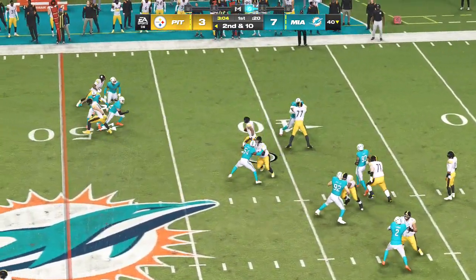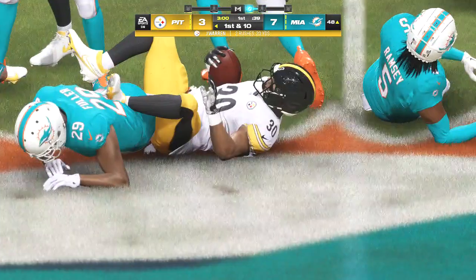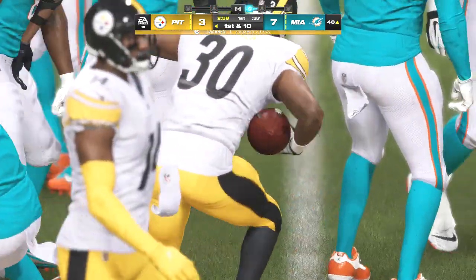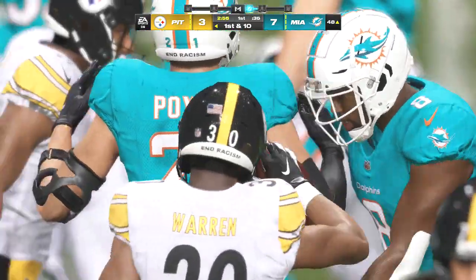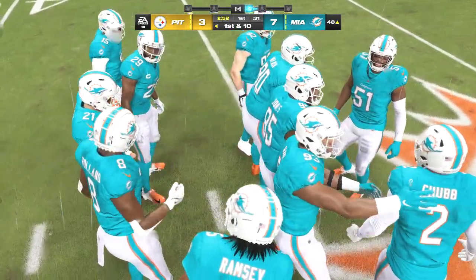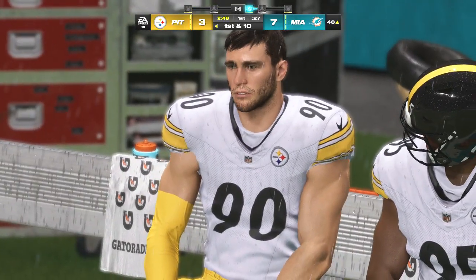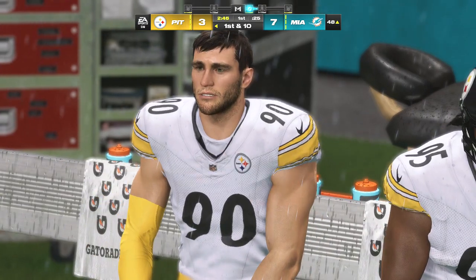Now run straight ahead with Warren. That's a good acceleration there as he's across midfield to the 48-yard line. 12 yards that time, but a Pittsburgh first. Blocking at the point of attack there was very strong. He had a couple of running lanes. And I never want to overlook the offensive line, but that's what they get paid to do.